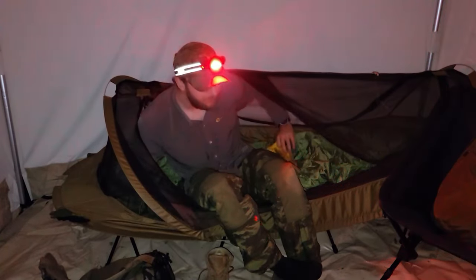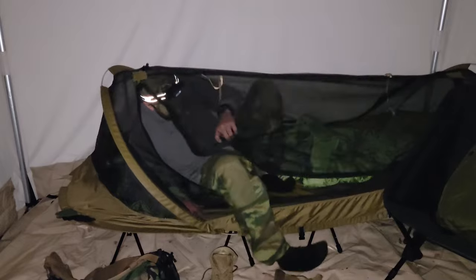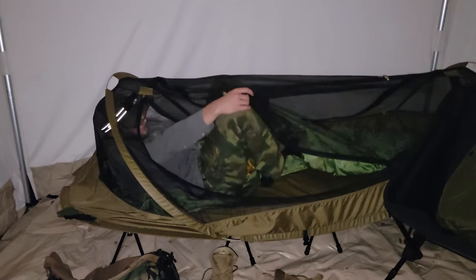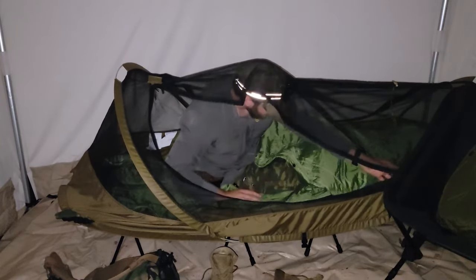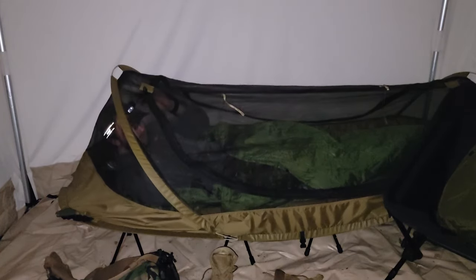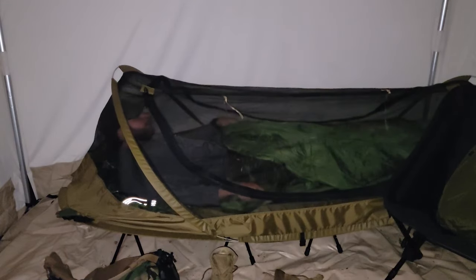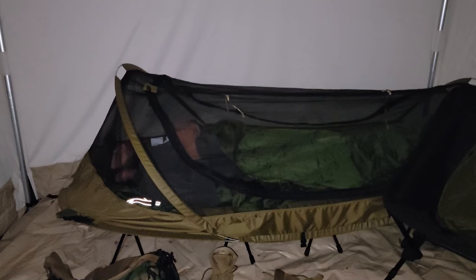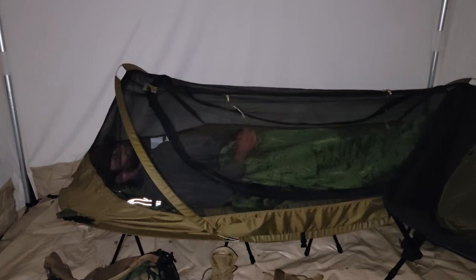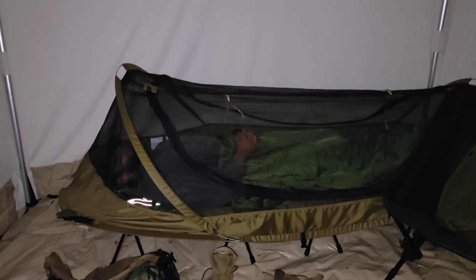Cot seems to be holding up and holding in place just fine. I have no clue what kind of bug is flying around, but there's something crossing in front of the light. I'm gonna go ahead and stick my feet in this weeby sleeping bag here, because I feel like tonight, with the dampness in the air and having that fan blowing on me, when we get up it might be a little cool, which is more than fine with me. Feels good to stretch out. Well, guys, with all that said, I will see y'all in the morning.